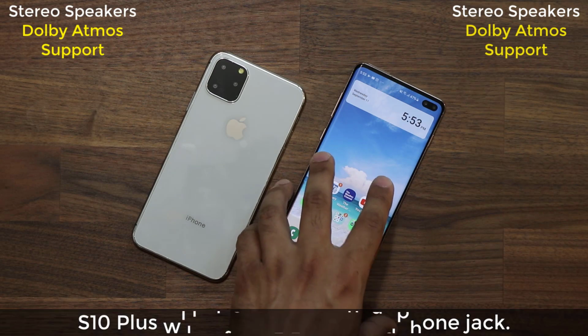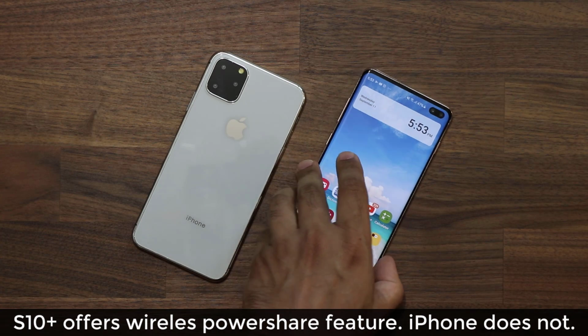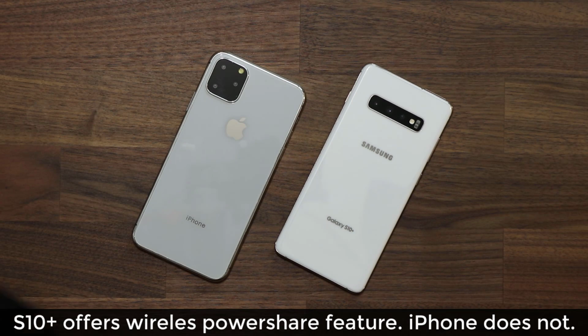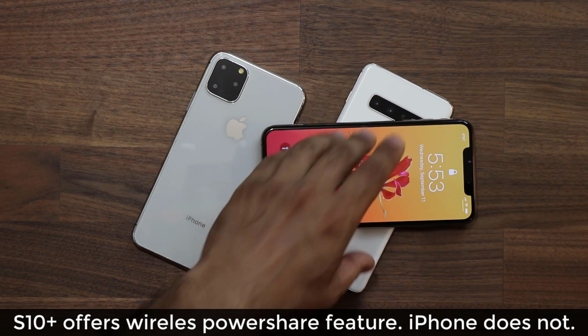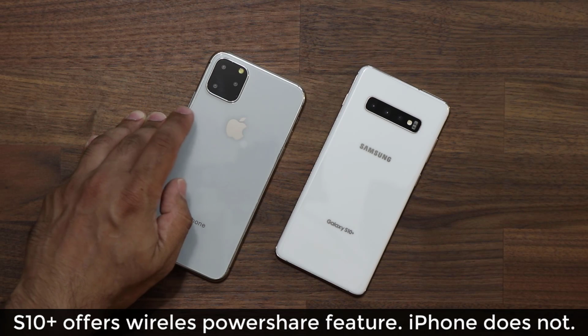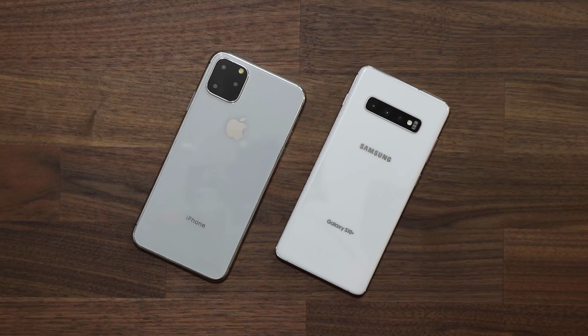The other thing on this phone is the wireless power share feature. I can use the back of this smartphone to charge other smartphones or accessories. I can grab an iPhone and put it right over here and this phone can charge that phone wirelessly using the back of this product, which is known as the wireless power share feature. And of course, the iPhone 11 Pro Max does not have that feature. So no headphone jack, no reverse wireless charging. So it seems that the S10 Plus is getting a bit of a lead as far as overall features are concerned. Now, I do want to talk about the build quality real quick.